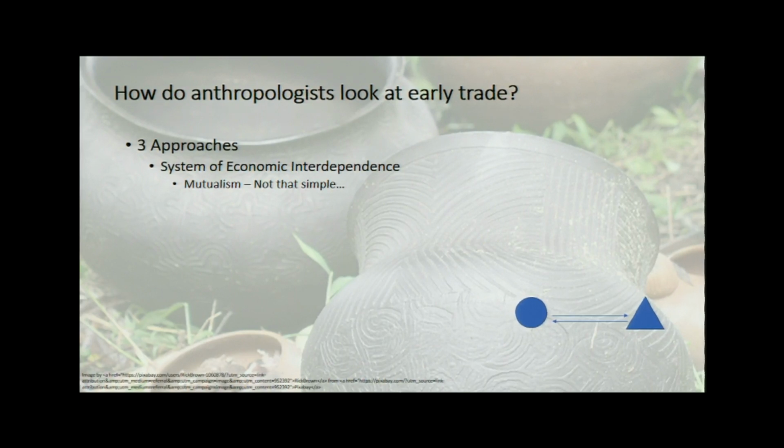The first one is a system of economic interdependence. This approach is based on a term called mutualism, which means a regular reliance on intersocietal exchange of complementary subsistence resources. So, here in the Montana region, that translates to bison hunters trading bison, which is a protein, to horticultural groups for corn, which is a carbohydrate. They were both trading something that they had in surplus for something that they were lacking.